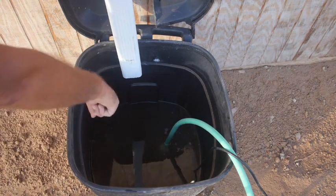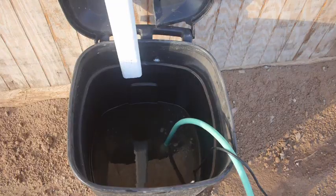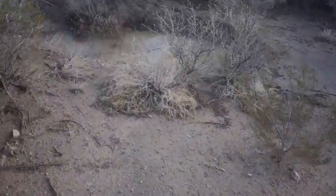There's a bunch of spider webs in this one. I think this is the one I saw the black widow in. There's another puddle I'm going to leave alone.